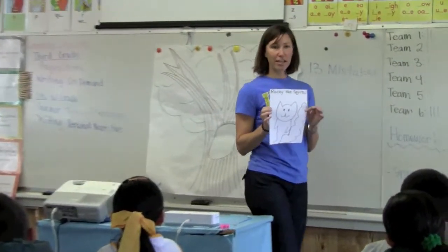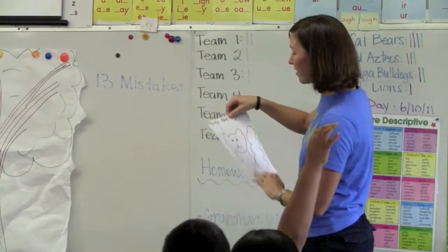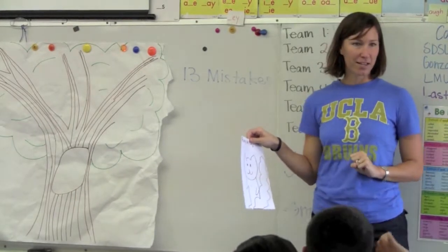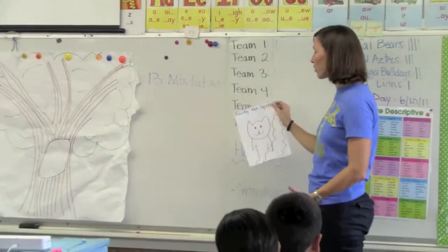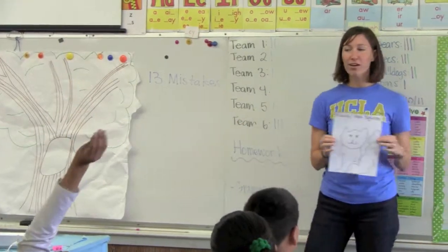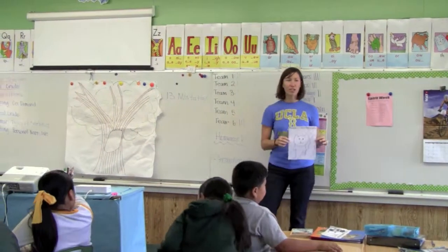Now, I have my tree here, and near this tree lives the squirrel. This is Rocky the squirrel. And he lives in the neighborhood of the tree. Okay. In the hole. Now, Emily asked an excellent question. She says, where? Where does the squirrel live? In the hole. Now, in order for me to tell where the squirrel lives, what am I going to use?